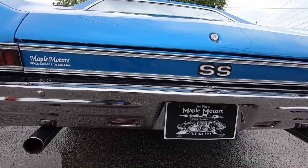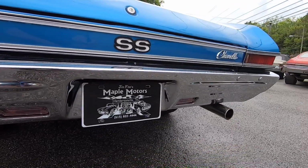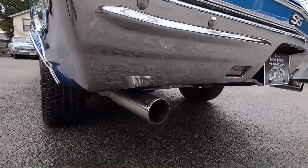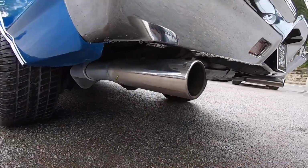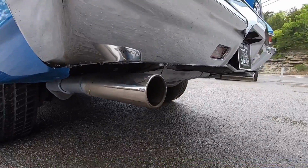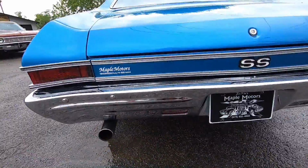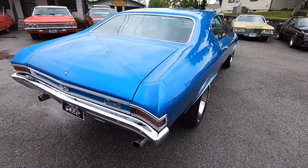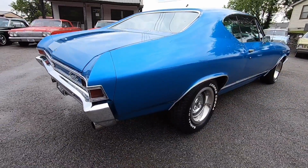Somebody put some SS emblems on here. This is not a real SS car. I know I'm probably gonna get 100 comments on the fact that it's not a real SS, but we don't advertise it as that. Plus, I would love to find an SS in this condition for the price that we have it on.